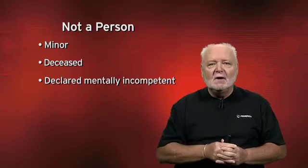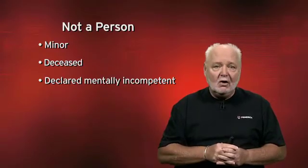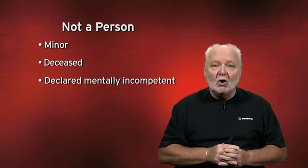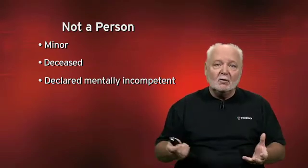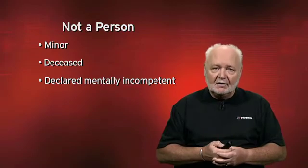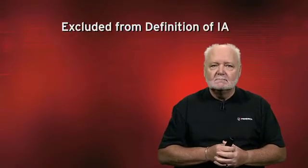Can a minor open an account? No. Can someone who's dead open an account? No. Can someone who has been declared mentally incompetent by a court open an account? No. So these three cannot open an account, therefore they are not a person as defined by the Uniform Securities Act, as defined by the USA.